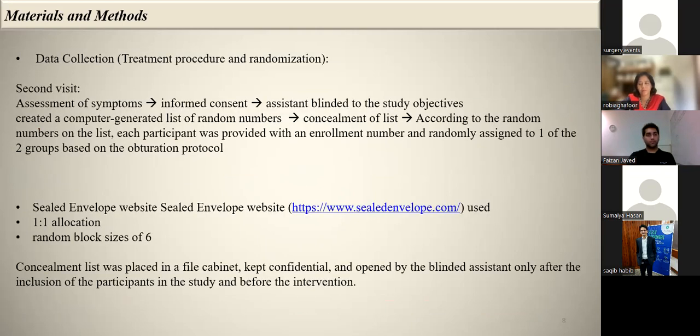Then in the second visit, the patients were asked about their symptoms, and only those patients who had no or mild pain after the first visit of cleaning and shaping were included in the study, and their consent was recorded to participate. This was followed by generation of a computer-generated list of random numbers by an assistant who was blinded to the study objectives. The list was concealed, and on the second visit, before the treatment, each participant was provided with an enrollment number and randomly assigned to one of the two groups based on the obturation protocol.